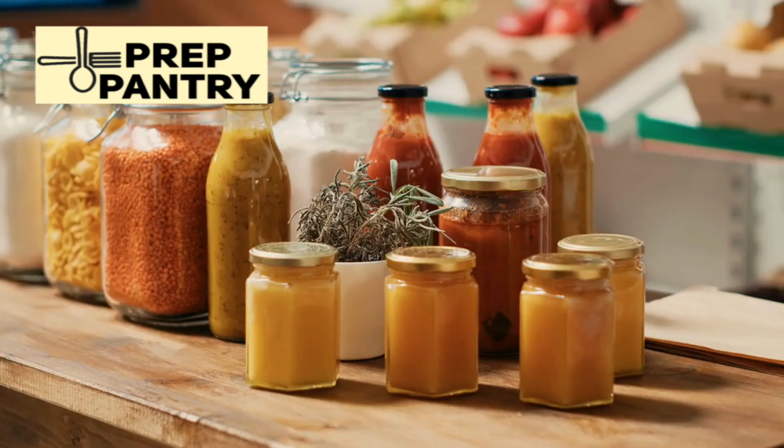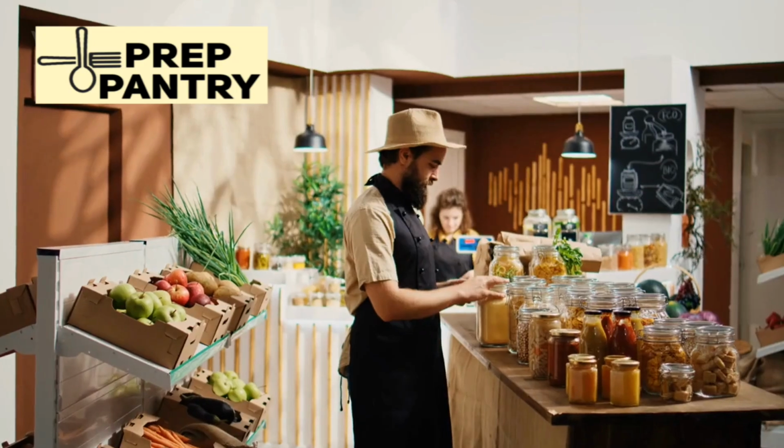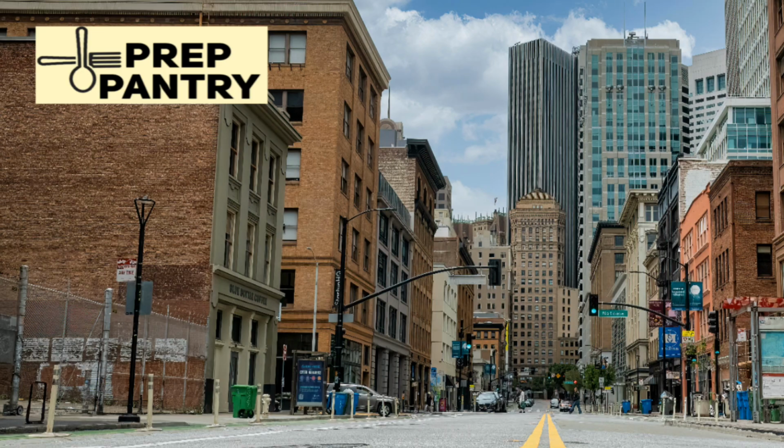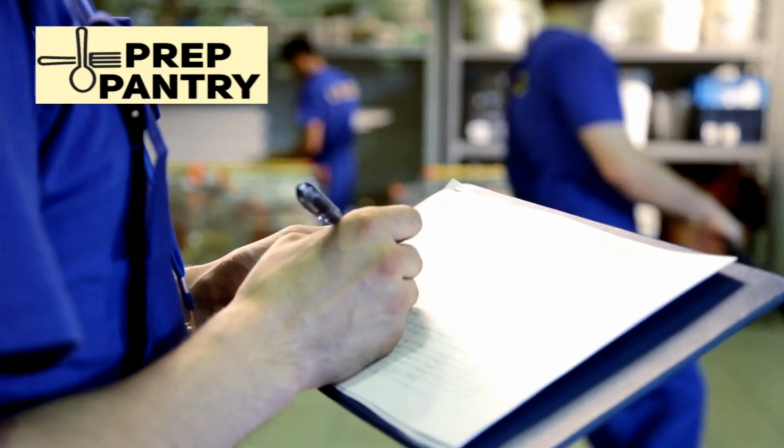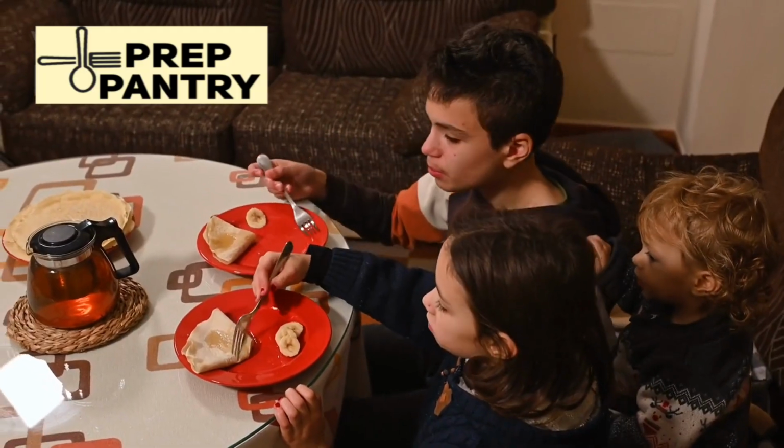Buy what you actually use. This sounds obvious, but it's easy to get caught up in the idea of stocking up and buy items your household doesn't normally eat. That leads to waste and frustration. Focus on foods your family already enjoys and will actually consume.